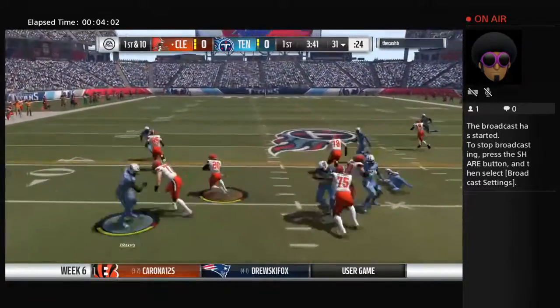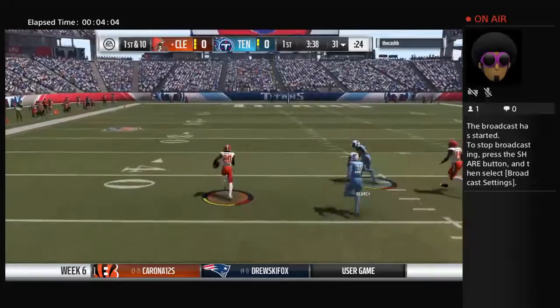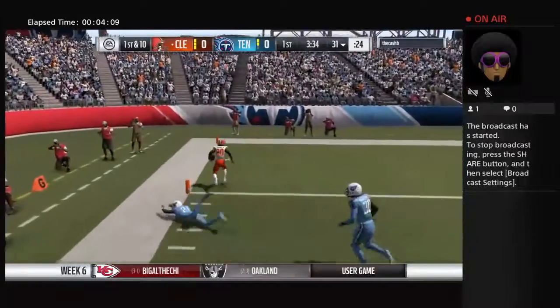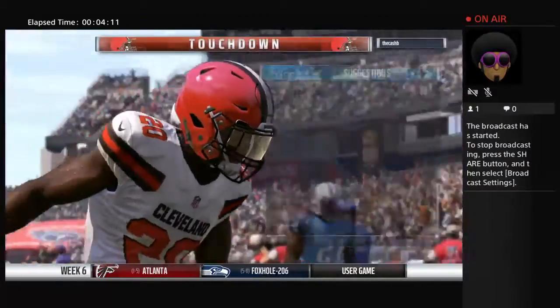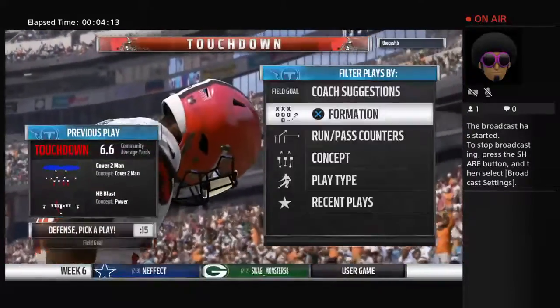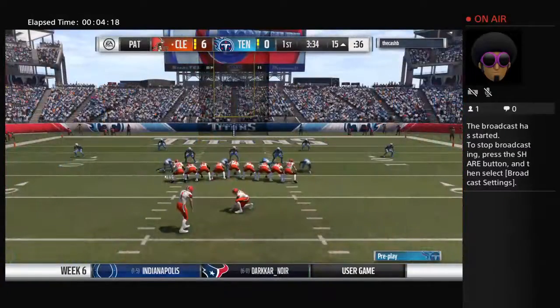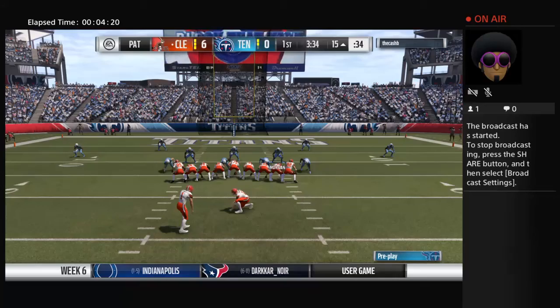Executed it to perfection. Johnson, room here to run. There goes Duke Johnson. And all the way in. Touchdown, Cleveland. Duke Johnson, his 6th touchdown of the season. And the Browns have taken the early lead.